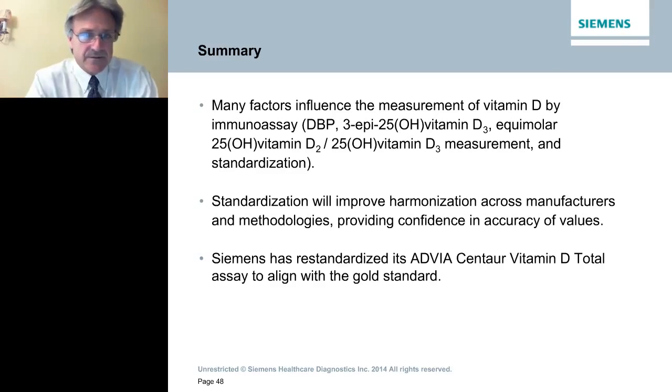So this question is, what is your opinion or thoughts or analytical challenges about the recently introduced vitamin D assay on a chemistry analyzer by Diazyme? I just saw this not too long ago, and it uses a very similar technology as an EMIT technology.